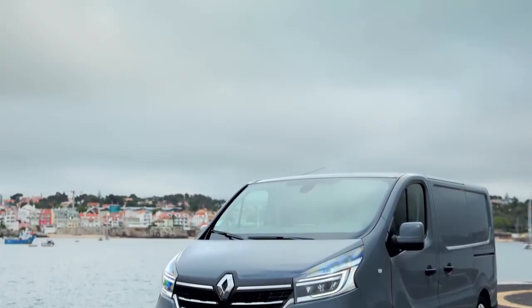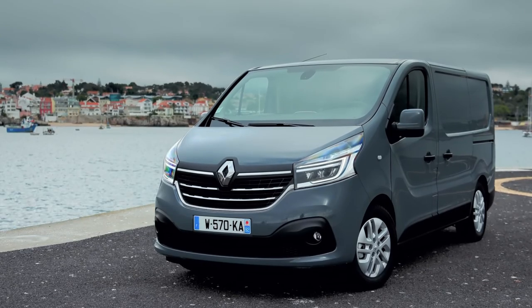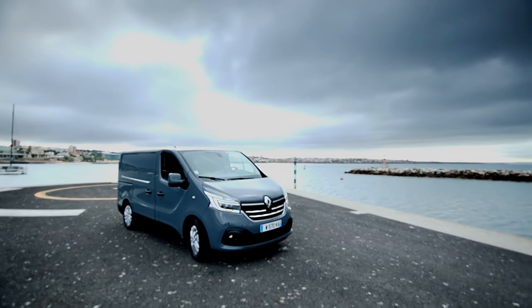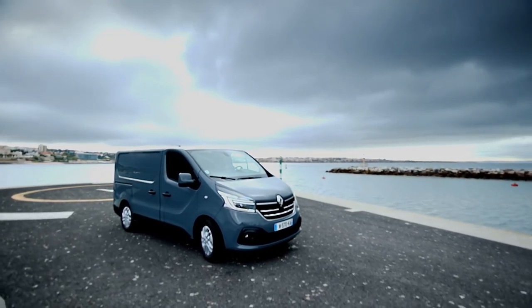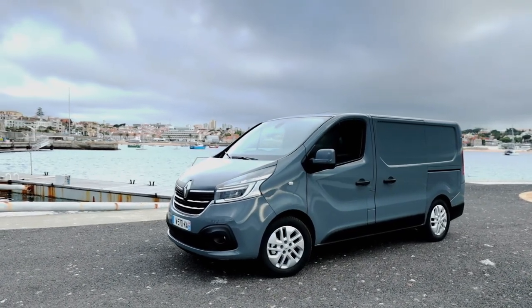Renault's Trafic has been updated to meet emissions legislation. As well as new engines, it gets some worthy new equipment, although some odd omissions remain. Cargo and practicality: the most recent updates to the Trafic don't touch the elements that have made it a popular choice with many buyers in the medium van sector.